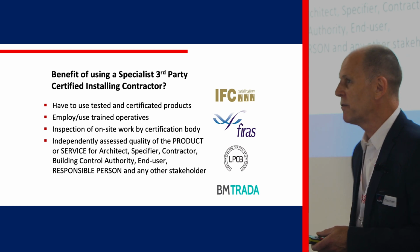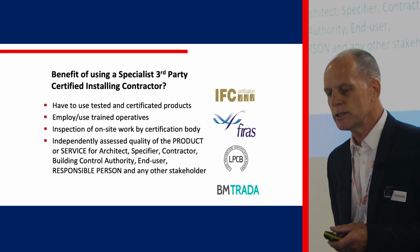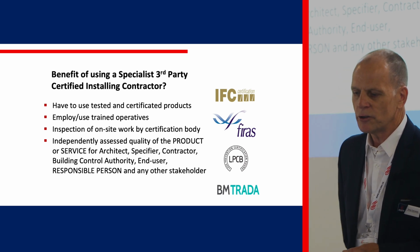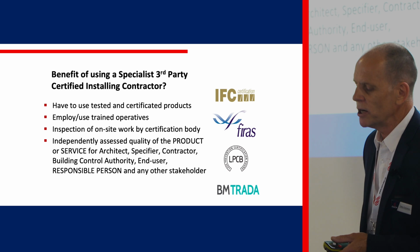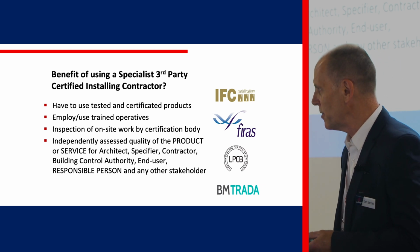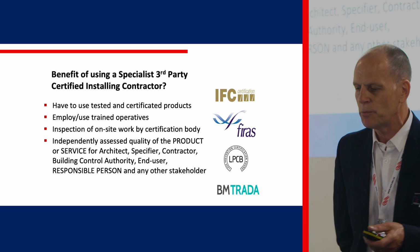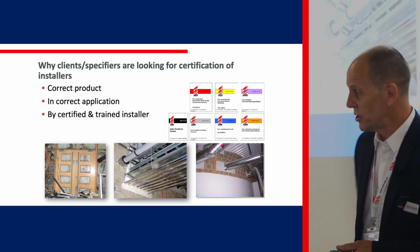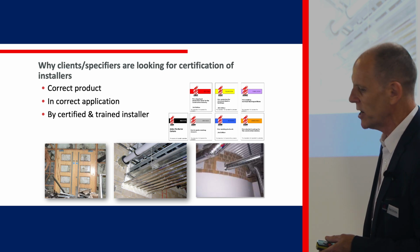And again, one of the benefits for anybody using an installing contractor is that it will ensure that the products that are used are tested in accordance with the specific application it's being used for. The operatives that are installing the product are trained. There's inspection of the on-site processes by the certification body. So it's ensuring that there's an independent assessment of the products, the services provided and the installation methods provided by the company and the team that's providing the installation for any stakeholder that's interested in this particular process. So again, the importance of the certification of installers is to ensure that the correct product is installed in the correct application by the correct certified and trained installer.